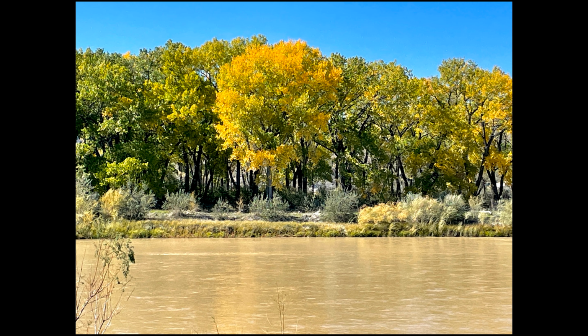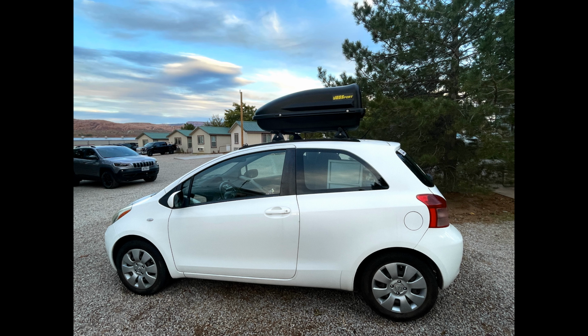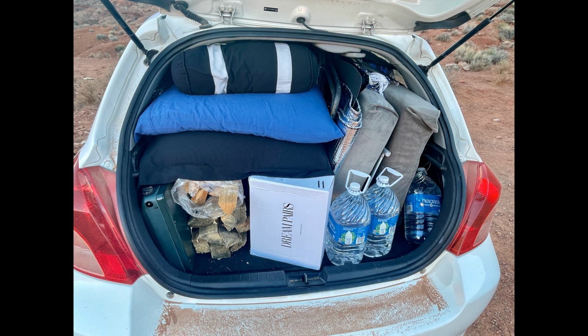I returned home to Moab to find that another upgrade to my Yaris mini camper had arrived, my JEGS Rooftop Cargo Carrier. I had been wanting one for years and finally took the plunge and made the purchase. After boondocking in Valley of the Gods, I realized it would benefit me to have a waterproof storage container on the top of my car to store extra items for my travels.